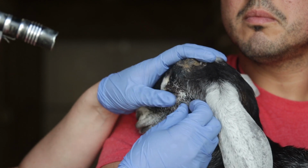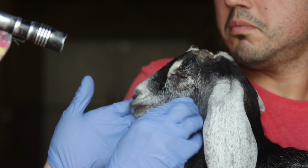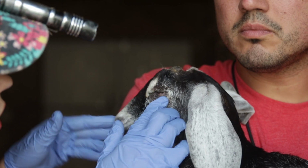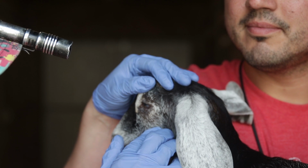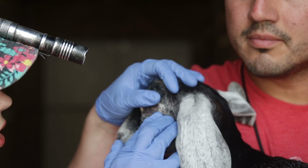He's not fussing much at all about it. It probably feels good to get this off of his eyelid. This probably feels good to get it off of his eyeball. And then we'll put a little salve under there. His just folds right back under. So I don't know how successful we'll be doing this.